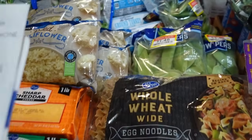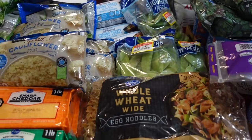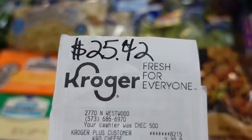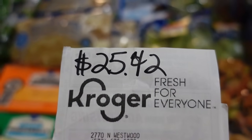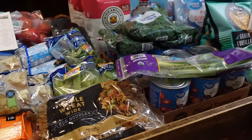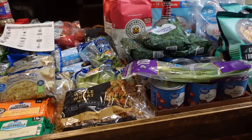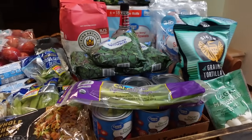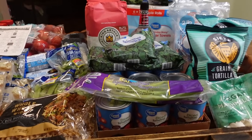So you've probably already seen it here, but grand total for my markdowns and my cheese and my egg noodles came to $25.42. And then my last stop was Walmart, and I'm going to show you the deals that really are the best deals, the best price at Walmart. So we will go over that stuff next.